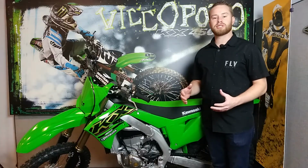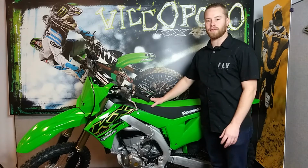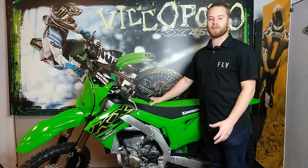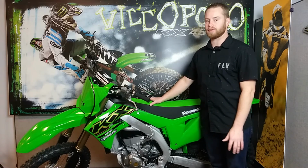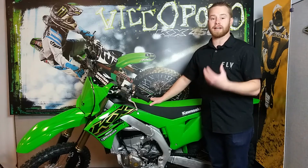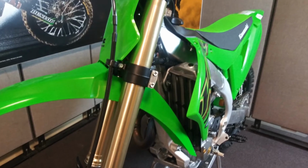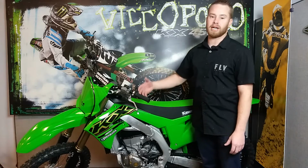Now, when it comes to suspension, Showa is taking care of the Kawasaki 450. They've got a 49 millimeter A-kit copy fork that they've had for the last several years, and this is a great feeling fork on this Kawasaki 450. Now, if you are a heavier set rider or a very fast rider, they are going to be too soft for you. You're going to want to swap out the springs. That being said, for the vast majority of riders, these forks are on the money.